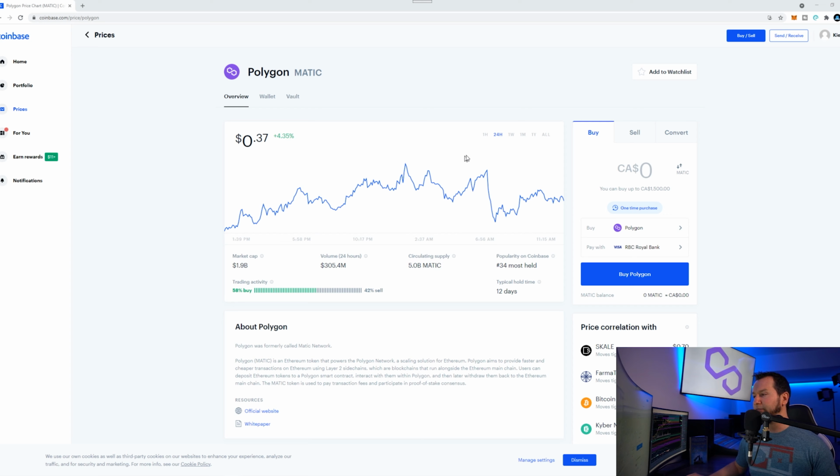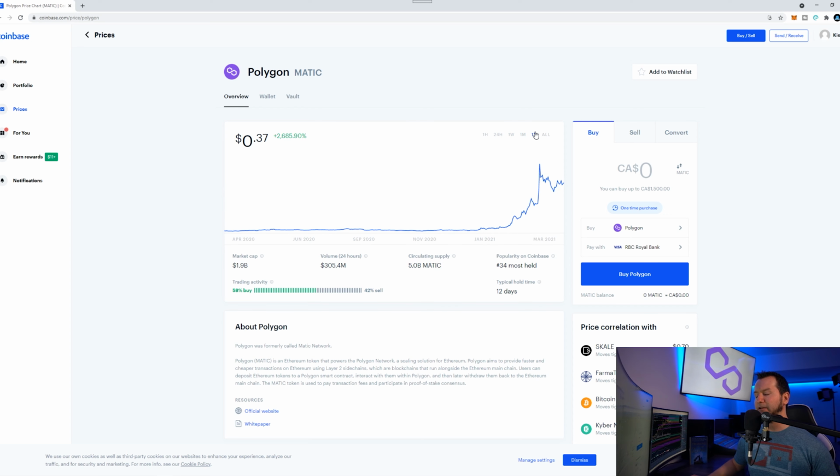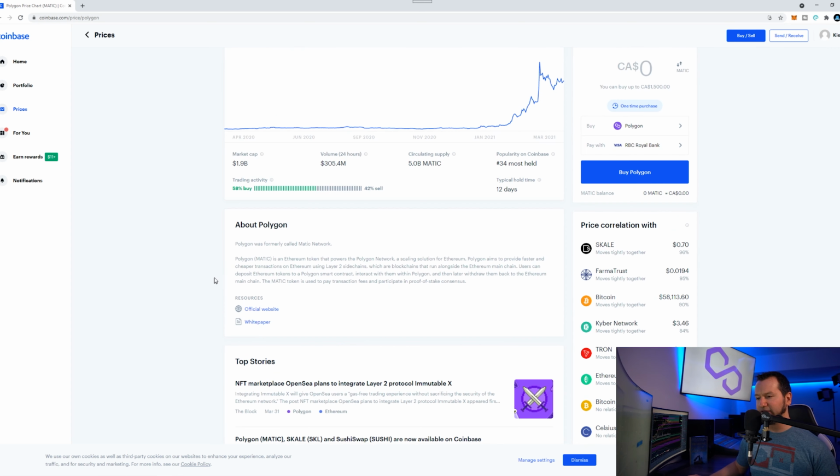Polygon is currently up 4.3% on the day. It is down 1.17% on the week, up 74.4% on the month, and up a nice whopping 2,685% on the year. We see that the trading volume is 305 million currently, and the market cap is coming in at 1.9 billion. In the trading activity, we see 58% of folks are on the buy side, and 42% are on the sell side.